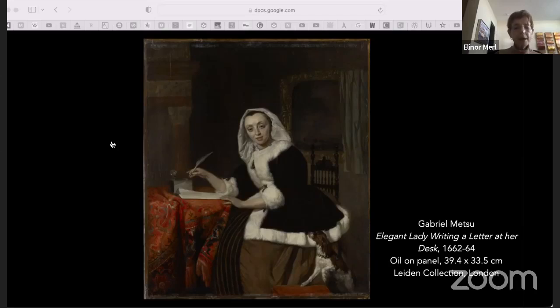Poised to resume writing as soon as the interruption has passed, she sits with her right hand holding her quill pen above an inkwell, resting on the tapestry-covered table before her. Adding to the momentary character of the scene is the inquisitive small brown and white dog by the woman's table, who peers toward the table while balancing expectantly on one paw.